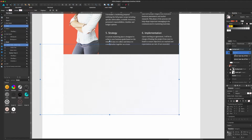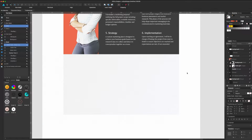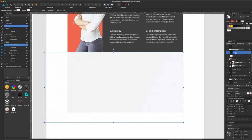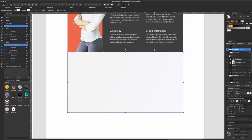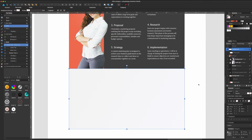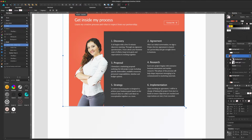Okay, so these textures are actually, you know what, I might lose them since it's not a continuance on this pattern, but a little bit off-white. So I forget what I was going to say right there though.